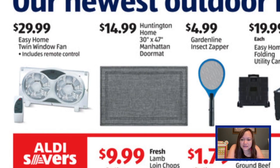So $29.99 for the Easy Home twin window fan. Includes a remote control, very nice. $14.99 Huntington Home 30-inch by 47-inch Manhattan doormat. I like the doormats from Aldi. We love them. We have at least 4 of them, and then like 5 small rugs.